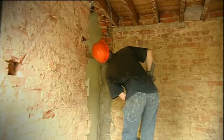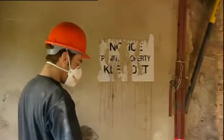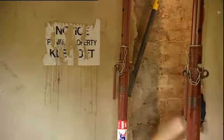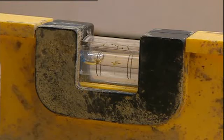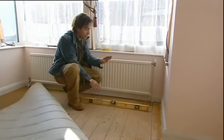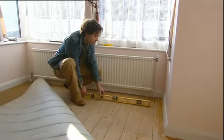I don't think I'll ever feel 100% happy until the big steel's in and it's supported, and I don't think I'll ever actually be walking underneath it without running. Mike survived the first development and is now ready to tackle the next, but it seems he's still up for a challenge. Got some problems here with the amount of slope there is in the house, and as you're walking in, you can definitely feel that you're falling down one side.